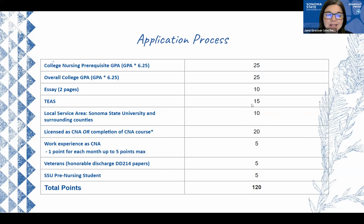We require at least a 78 on the TEAS exam. That only will give you 3 of the 15 points. So you definitely want to score as high as you can. And SSU will let you retake the TEAS as many times as you want. We will always take your higher score, but not every school is like that. Some will limit you or require that you wait a certain amount of time before you do a retake. So those are things you want to explore.